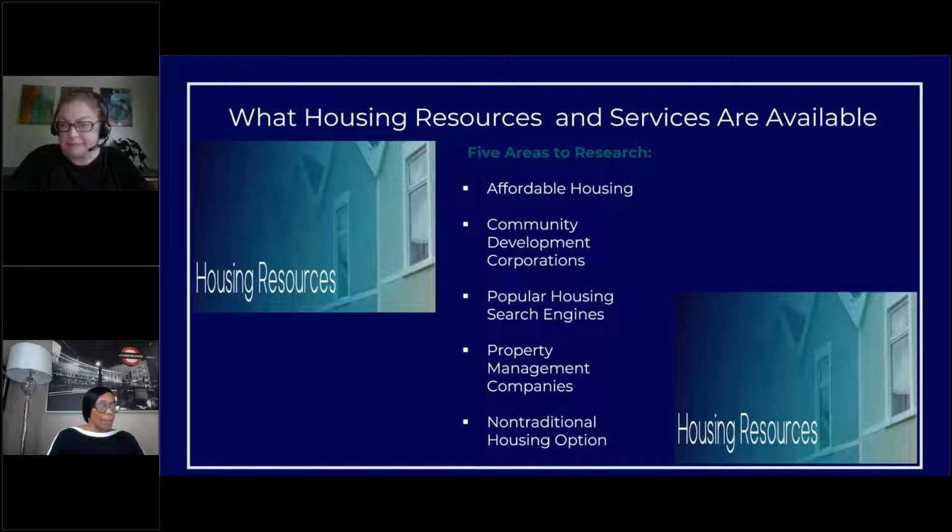And then Affordable Housing Finance is a way to find affordable housing by knowing what the top affordable housing developers are. The Affordable Housing Finance website provides a yearly report of the top performing 50 developers with direct links to each company's affordable housing properties.